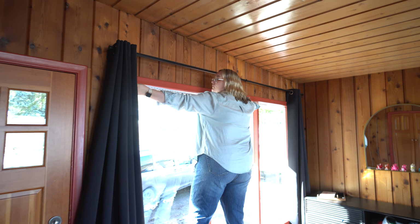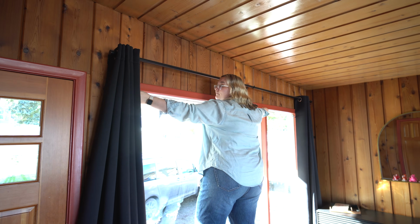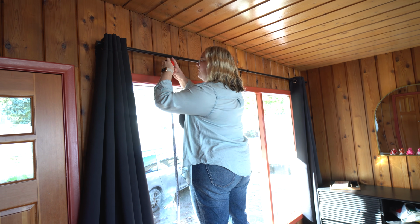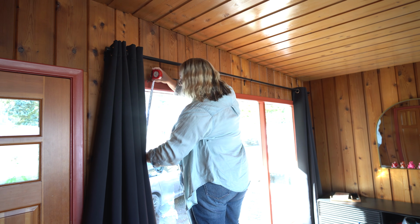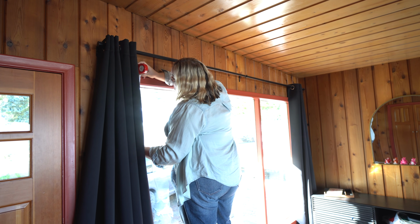What are you up to? Measuring? For what? Why are we measuring this window? This window, we're not doing anything. Because these curtains are awful. Huh. And maybe we can get blinds? Sounds like work.